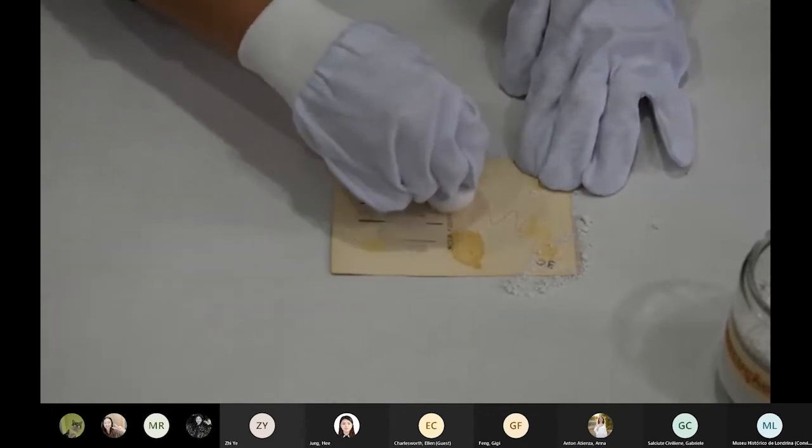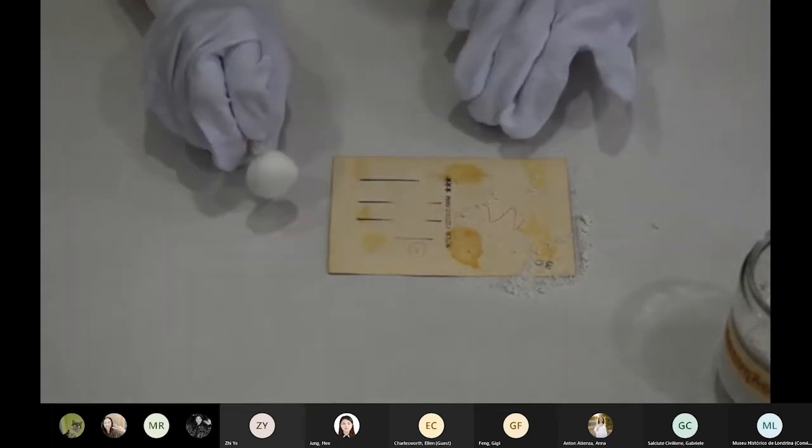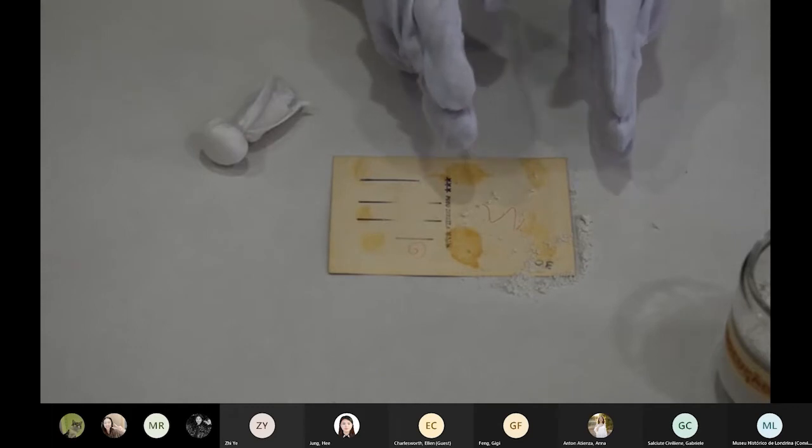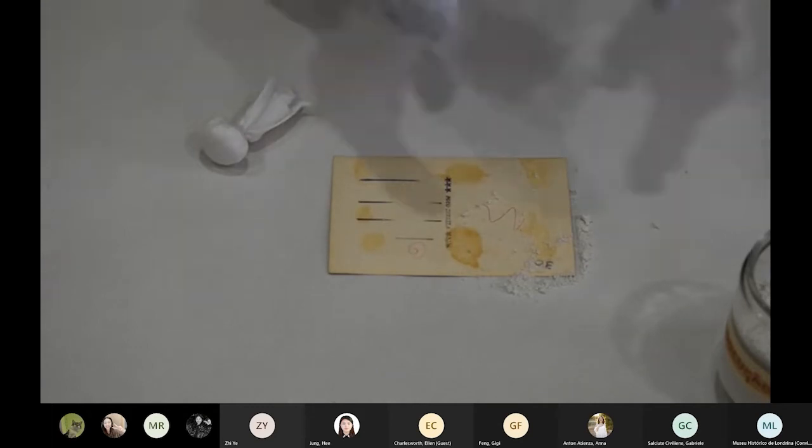You gotta have a lot of patience when you are doing these processes because they require a lot of handling ability and calm and patience and everything so you don't damage the photograph.